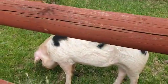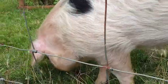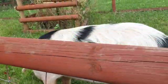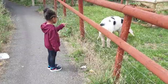We'll feed the pigs. Let's see if we can feed some animals over there because the rest of the farm's over there. It's Santa. He's staring at you. Maybe he likes you. Hello, Piggy. He's a bit busy, isn't he? What's he busy doing? It's not disgusting grass. That's his food. His long tail.